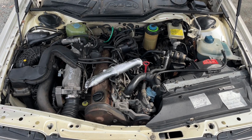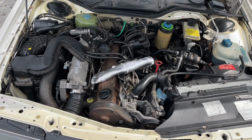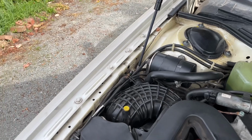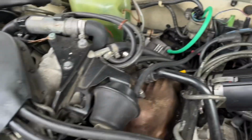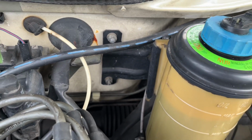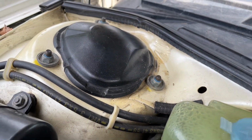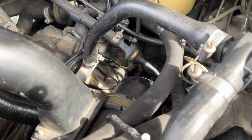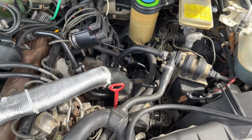So this is the 2.2 10 valve turbo. Engine code is MC. And when you really start looking at the details under the hood of this car, it stands out at you. You know, no corrosion on any of the fasteners. Like, okay, maybe there's a scratch there on the firewall, but look at the brackets, look at the fasteners and all of the nuts. Everything is so clean. Growing up in the Salt Belt, you did not see cars like this.